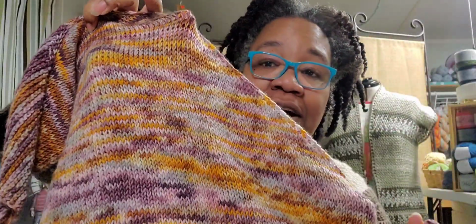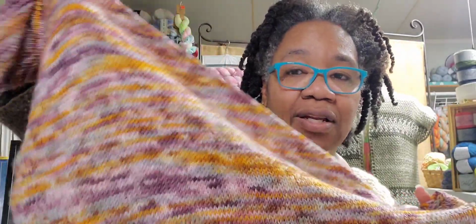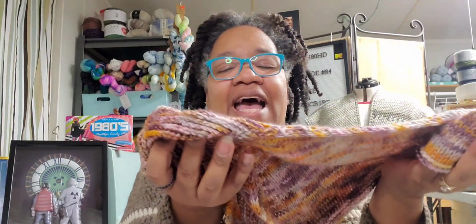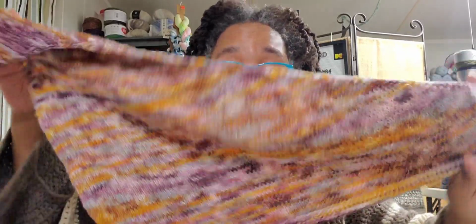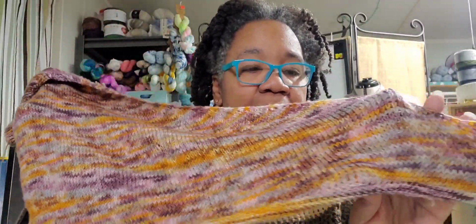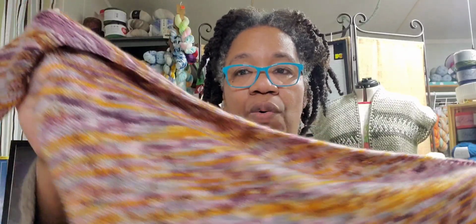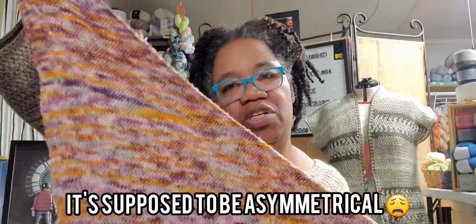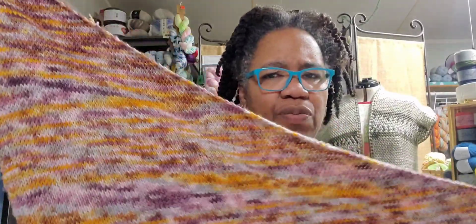I absolutely love how this laid out. The colors are just scrumdiddlyumptious. The yarn is scrumdiddlyumptious. And this is Fall Feelings from Arcane Fiberworks. This is a full skein plus a little bit more of a second hank. I was going to use the full second skein, but I was afraid of how the shape would take on if it got too much longer.